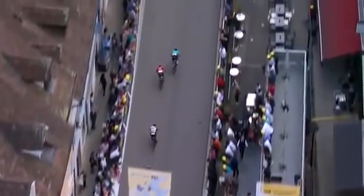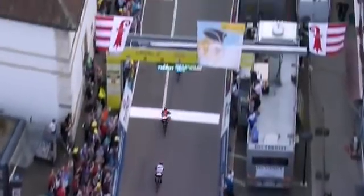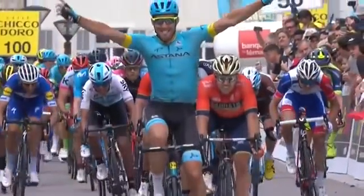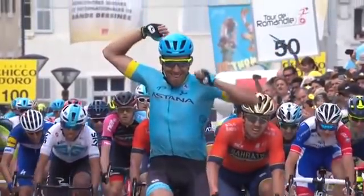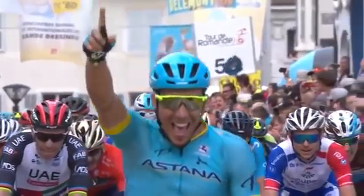Omar Fraile, who is normally the man to do it from a breakaway, has done it from a small bunch for Astana. They cannot stop winning at the moment. So Fraile takes the win. He'll take the 10 bonus seconds as well.